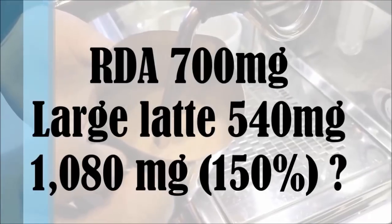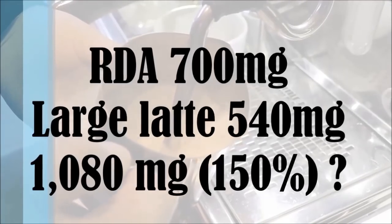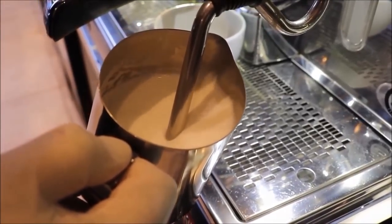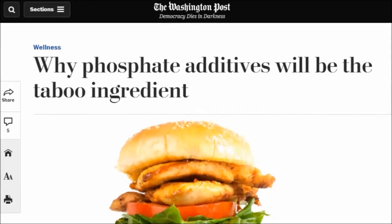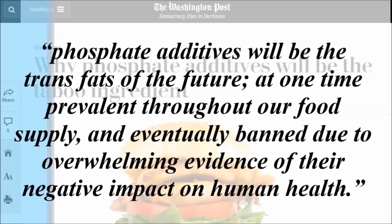There's evidence to suggest that phosphates may be absorbed twice as much as natural phosphorus, so a large serving of this milk would contain the equivalent of 1,080 mg of phosphorus, which is roughly 150% of the recommended daily allowance. Concerningly, this article, Why Phosphate Additives Will Be the Taboo Ingredient, said, quote, "Phosphate additives will be the trans fats of the future, at one time prevalent throughout our food supply and eventually banned due to overwhelming evidence of their negative impact on human health."